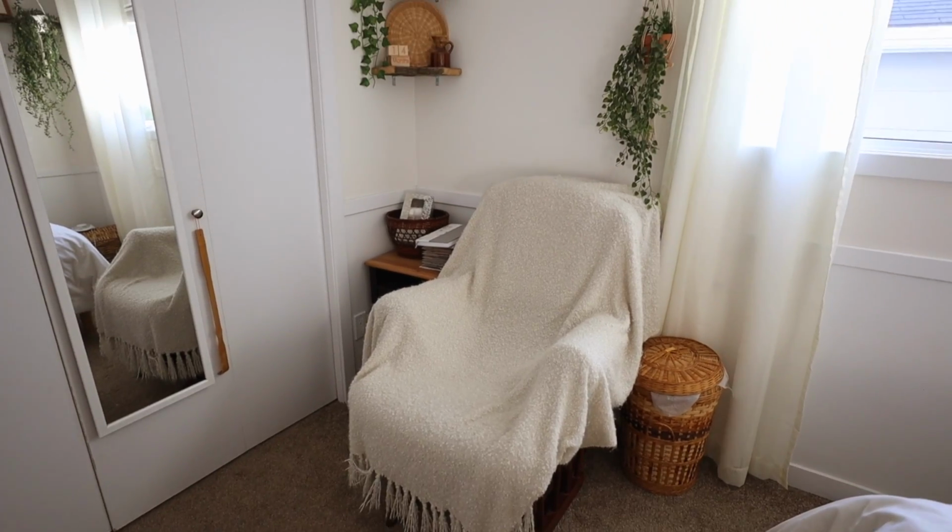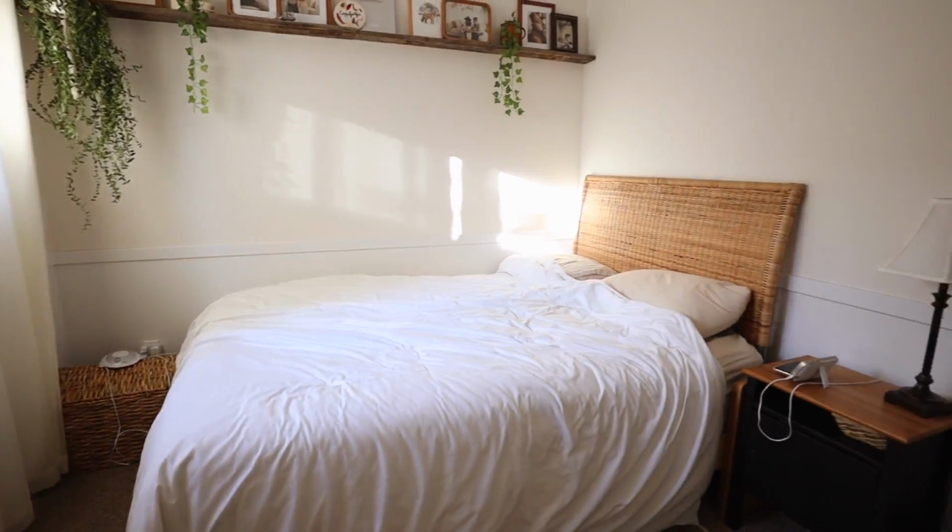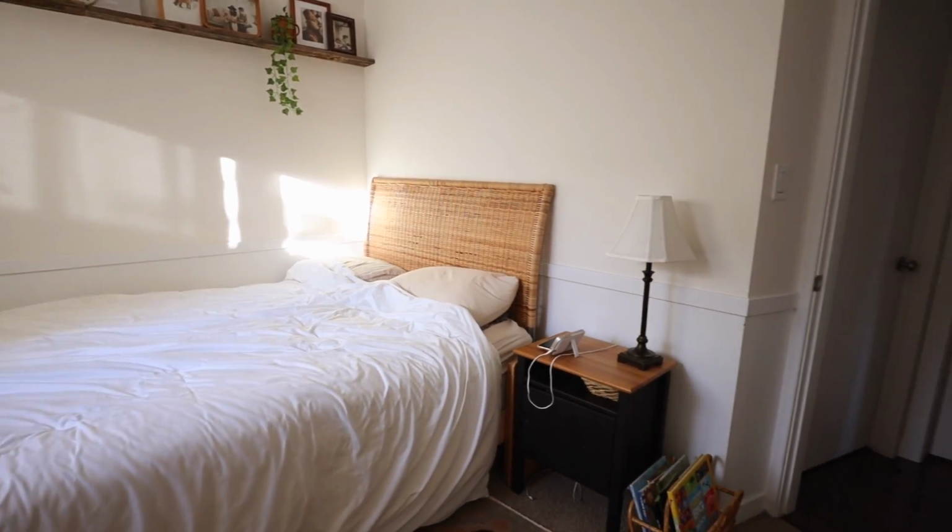So because we live in a very small home, our bedroom is very small. I know it looks a bit bigger on camera, but that's just because we're using a wide angle lens just to get everything in the shot. It felt very cramped and full, which is why we had the bed pressed against the wall. First, let's talk about the problem areas of the bedroom.